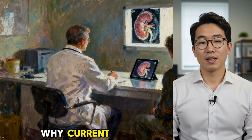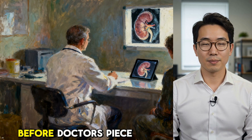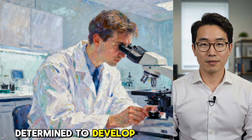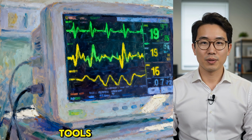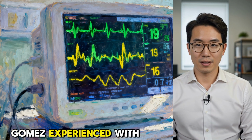This is precisely why current diagnosis can still take years, with damage sometimes accumulating in silence before doctors piece together the full picture, and why scientists are so determined to develop earlier genetic and molecular screening tools capable of catching the disease before it reaches the kind of crisis Gomez experienced with her kidneys.